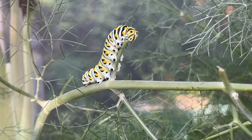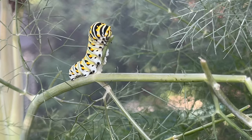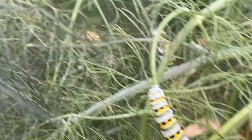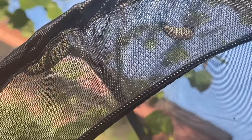Look at how adorable. This is an eastern black swallowtail caterpillar munching on some fennel. Oh wait, here's another one being super cute. Look at this guy. And then a lot of them are J-hanging too. Actually, this one, I think this one is pupating right now. Oh my gosh, well hang on, let me get a better camera angle and let you watch.